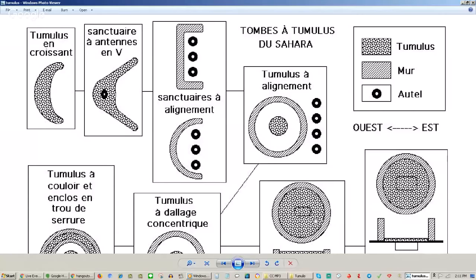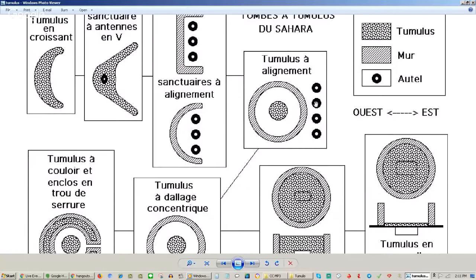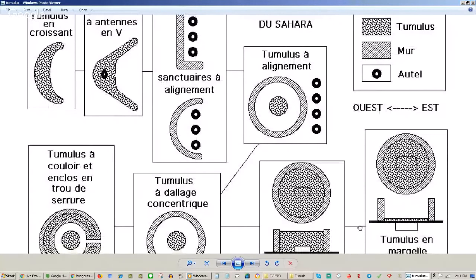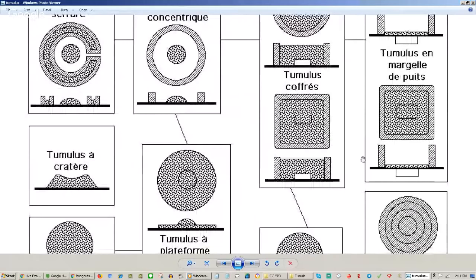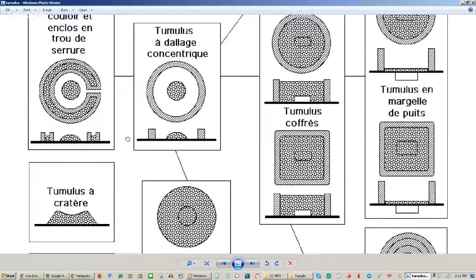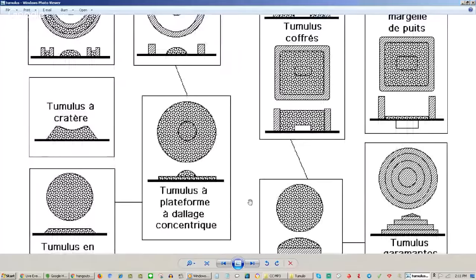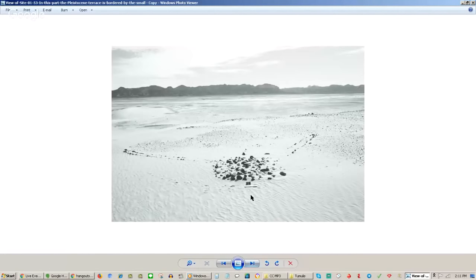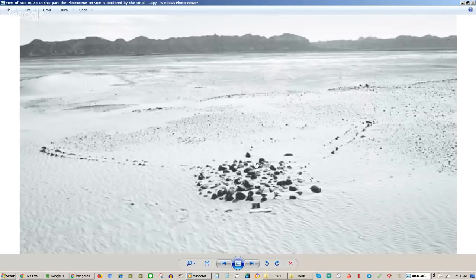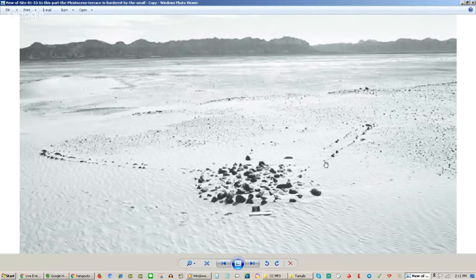There's some other, and by the way, a lot of the circles on the mountains could be considered the same thing. Burial mounds with walls erected around them. Here's a great example. And another thing that backs this up is the pictures I have of here in Taiwan, because they have very similar structures. So when you look at something like this in the desert, the question that I really have is the antennae. Why do they have the antennae? And why are they so perfectly symmetrical when you look at them from the sky? Why are they so similar?